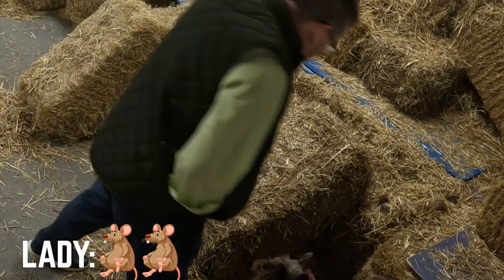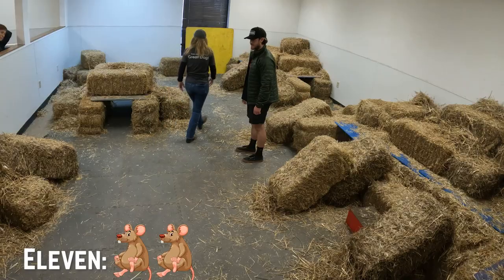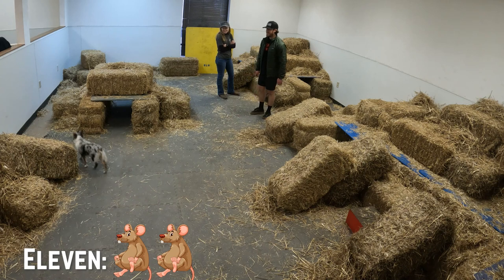Oh, did you see those ears go up? Nice job. Rat number two. Very good. Because I'm just going to go through the big tunnel. That's fine. Oh. Eleven.